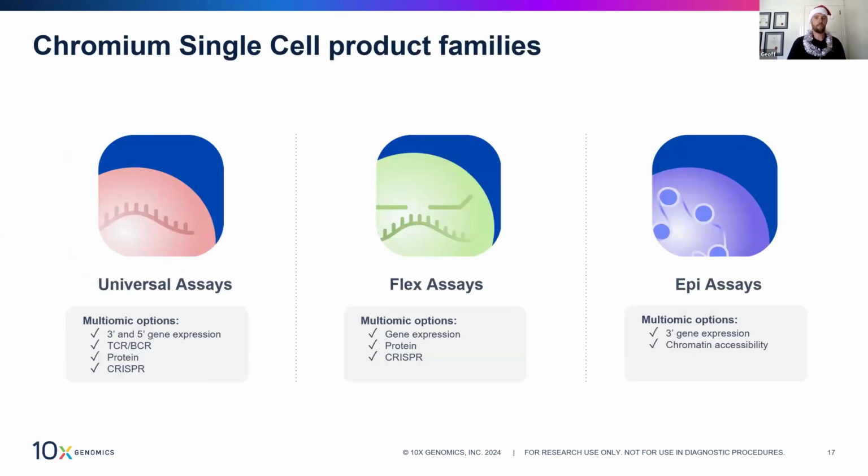So to make any progress in unraveling the complexities of biology, you're going to need the right tools at your disposal. You need technologies that provide insights at the fundamental resolution of biology, which is the resolution of a single cell. So that's why we've been committed to empowering you with more and more single cell multi-omic and sample type capabilities. And over a decade of single cell product development has now been condensed down into the product portfolio that we have at present day, which is of course what you see here. There are 3 product families. We've got our Universal, Flex, and Epi, all under our Chromium single cell portfolio.